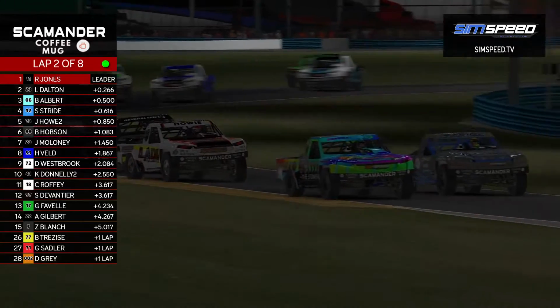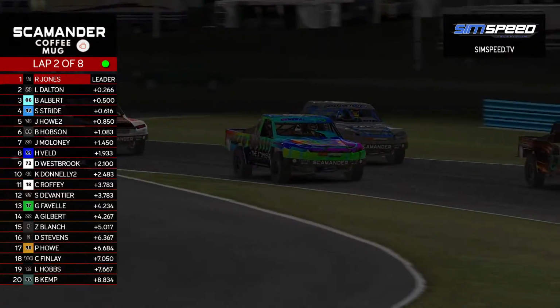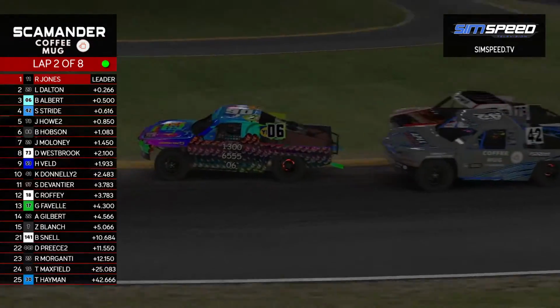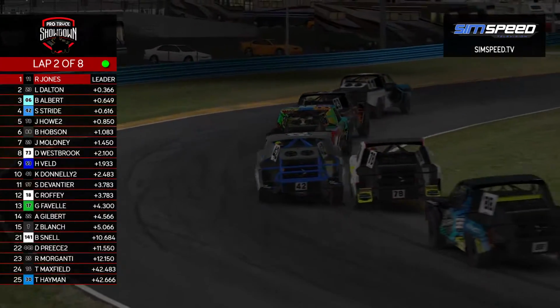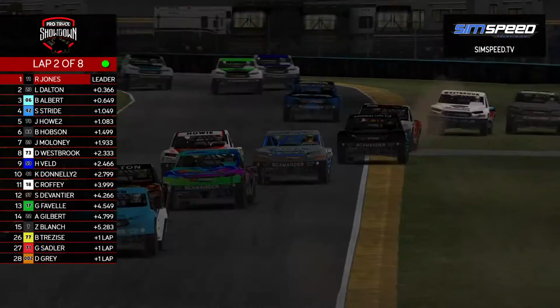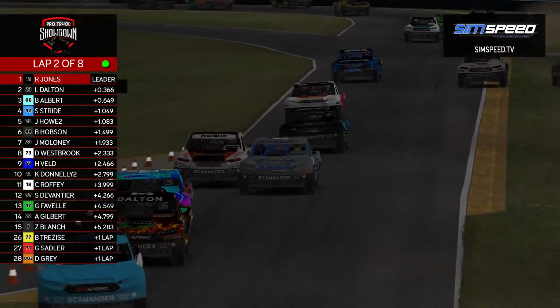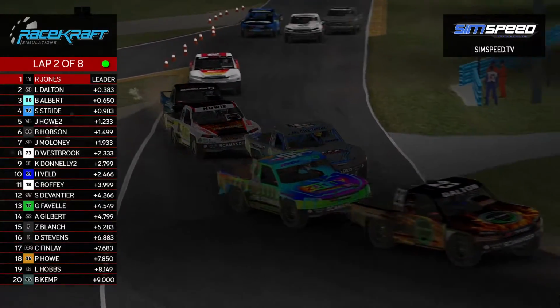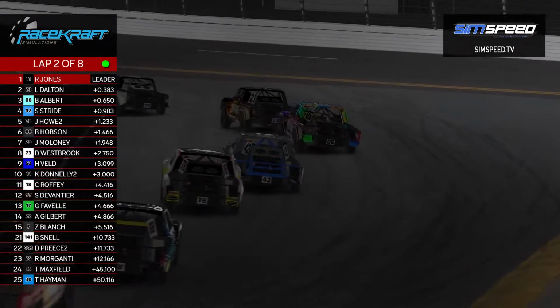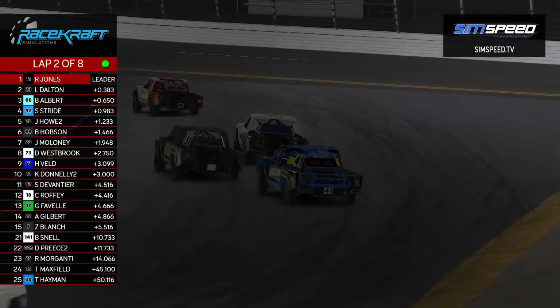But Stride's impressed me tonight with his driving. I mean, he qualified 9th in race 1, and he's holding his own in this group right now. Yeah, that he is. Facing a bit of trouble here from Justin Howe, but at least he's got the inside line as there's 2 trucks off the track. That's Damien Westbrook and Hayden Veld who have gone for a bit of an adventure, as that's Sam Stride maintaining the position on Justin Howe.